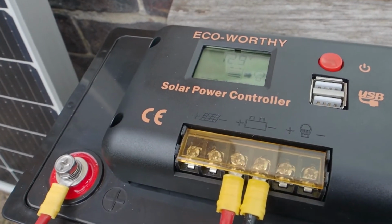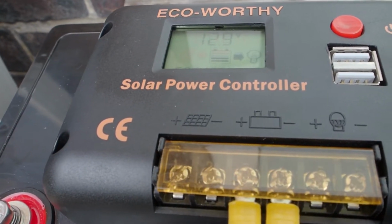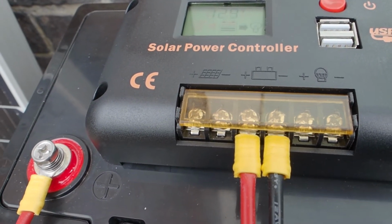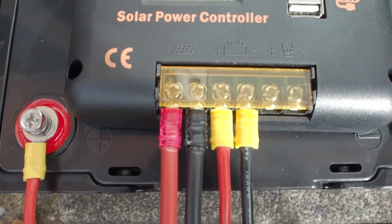If you should just be able to make out on there, there's your solar input, and you can see a positive and a negative. So that's the terminals that they go onto. So let's get those screwed in now. So that's the tails connected up.